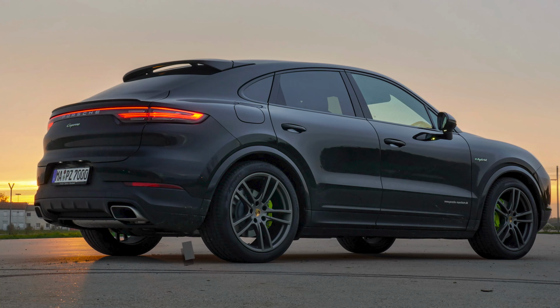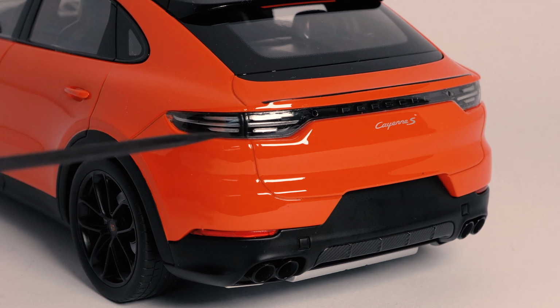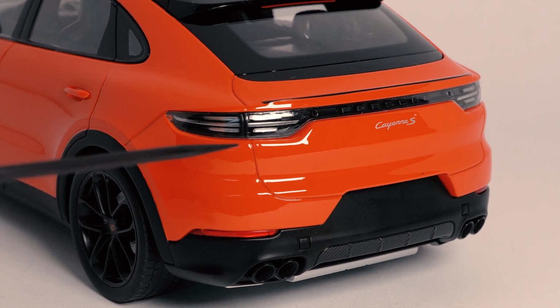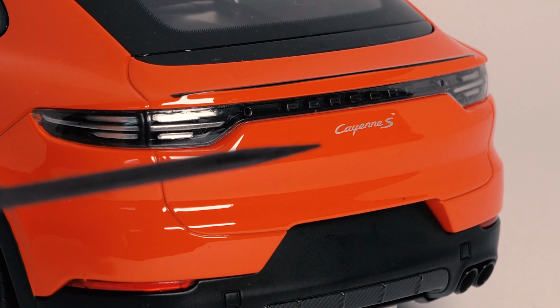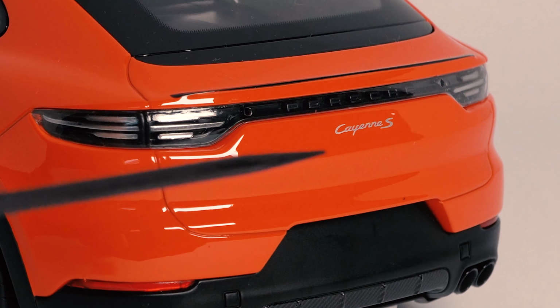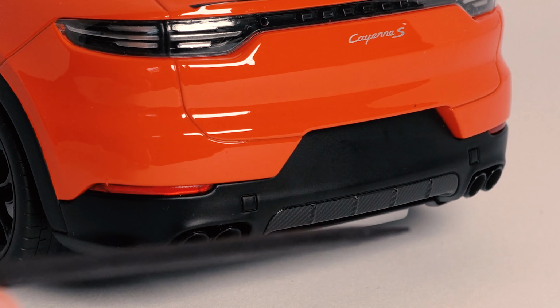Then you can see the rear light bar is also very well made, really nicely done by Norev. I really don't have any great criticism. You can even see the Porsche writing here in the middle, very nicely done. The Coupe S logo is very sharp and looks really good. And here down below you can see the carbon fiber fake diffuser.